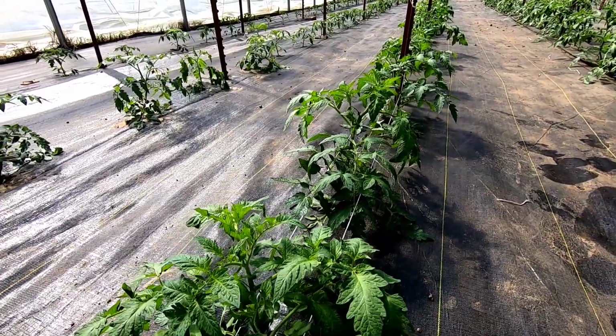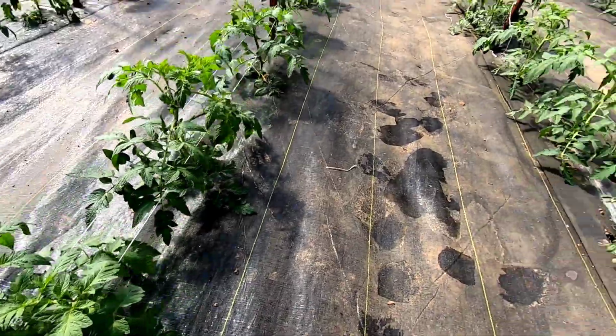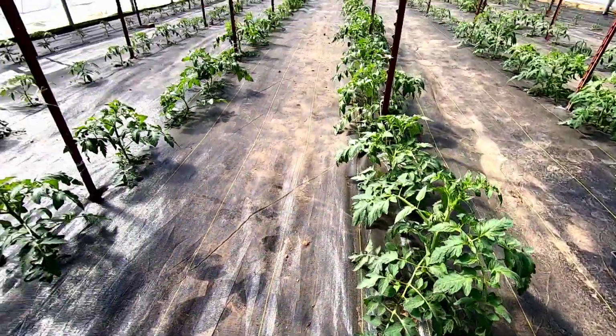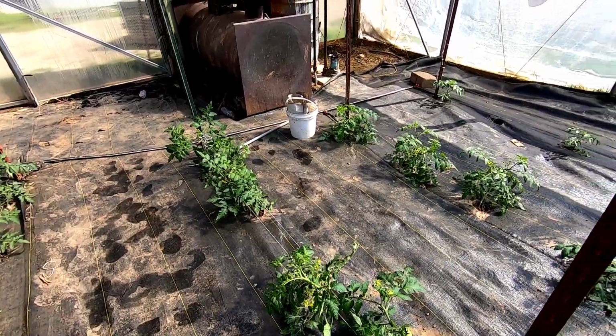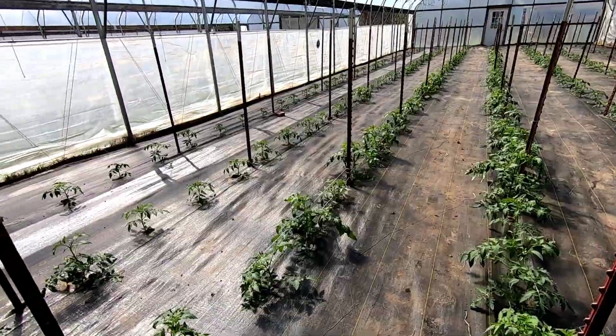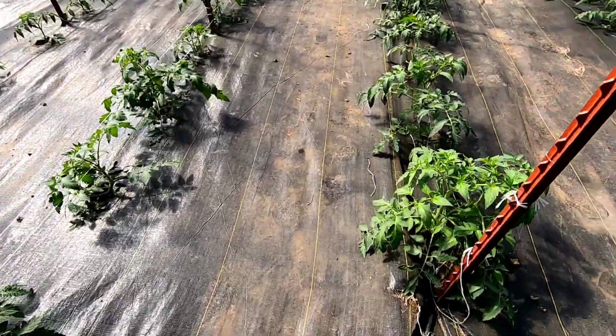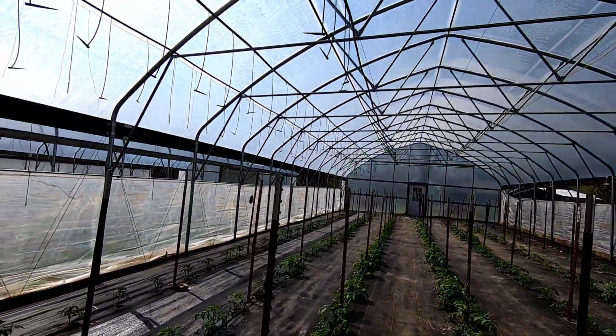The best way to do this is whenever the plants are like this right now, they're upright. Whenever they start flopping over, like these over here, it's kind of a pain, because you got to come back there and lift up the plants. So that's why I'm doing this today, before they start putting any extra growth on them, because they're all upright, nice and healthy, and makes it way easier to stake these.